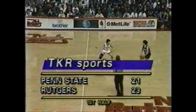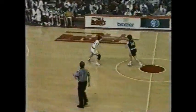We're tied at 21. Here's Kopp inside. Hanson, turnaround, put it in. That's a better shot. Rutgers by 2, 23-21, a minute 20 remaining. Here's Kretschmar. Coleman, top of the key. Drives in the paint, lays it up, no. Rebound, Johnson. She's playing a heck of a game on the boards. DeRusse to Green, one-on-one, lays it up, and in!